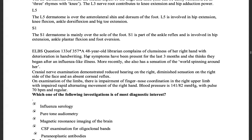Blood pressure is 141/82, with pulse 70 beats per minute regular. Which one of the following investigations is of most diagnostic interest? Influenza serology, audiometry, MRI imaging of the brain, good. CSF examination, no. Paraneoplastic antibodies.